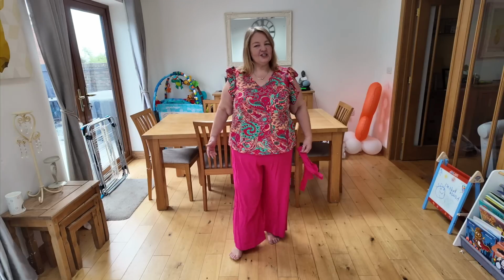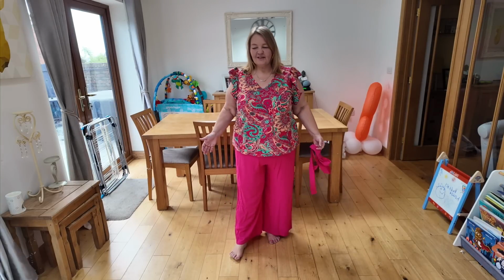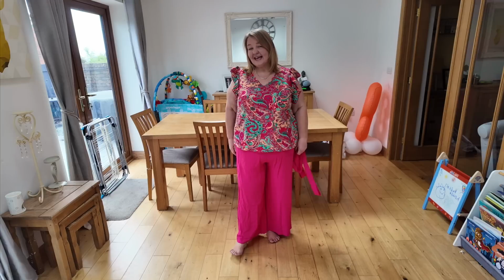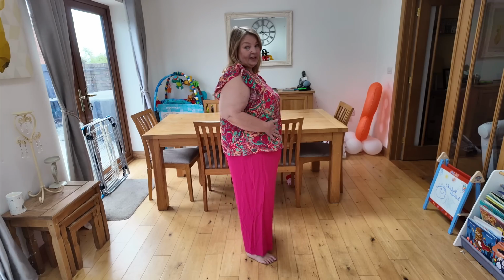I'm not convinced about this bright two-piece, and I think it's because they remind me of pyjamas. I just feel that I'm ready for bed rather than a night out on the town or going out for lunch or whatever, which is what I thought I might do. Maybe if you're on holiday, but I don't know. They just feel and look a little bit too pyjama-y for me.